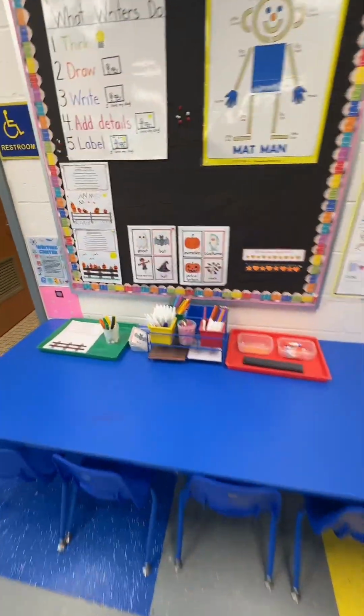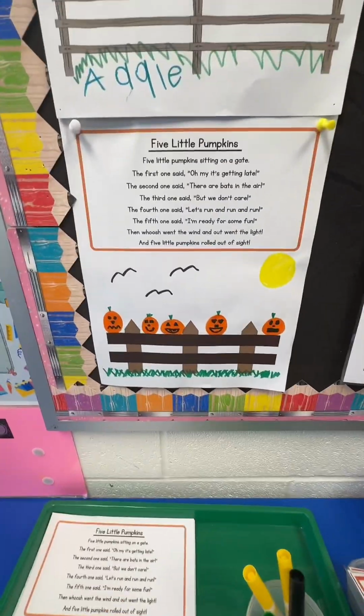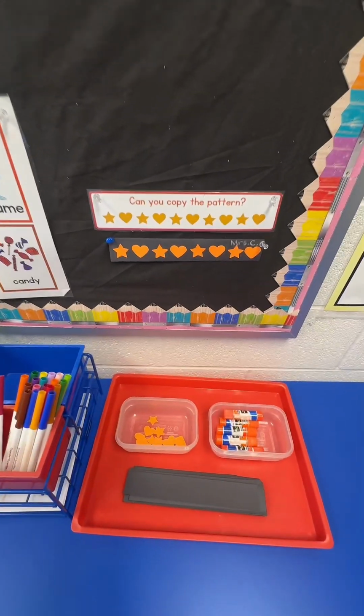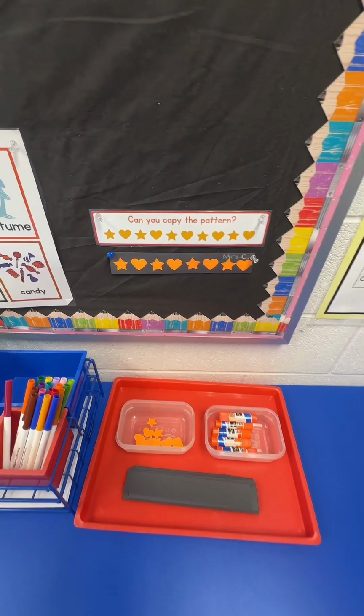Over at the Writing Center, we have our Halloween word cards. We always have a set on the board and on the table. They can also create the 5 little pumpkins on the gate for our 5 little pumpkins poem that we've been learning. And over here, they're going to make their own pattern by gluing on shapes. They're going to copy this one: heart, star, heart, star, heart, star, heart.